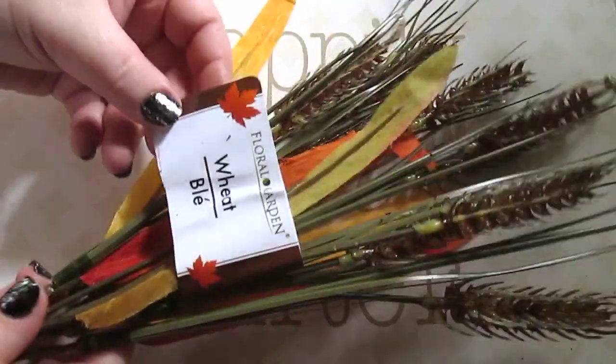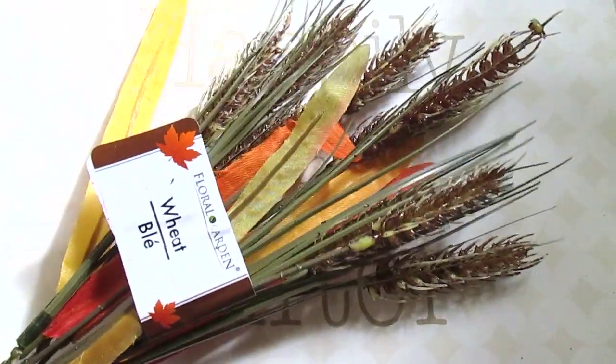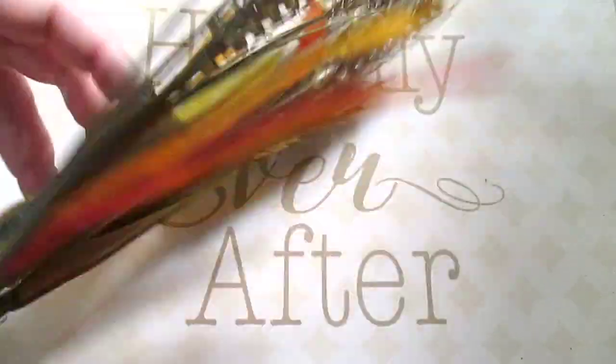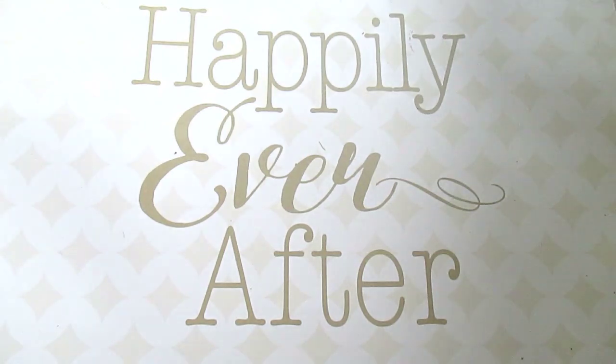And then I did get a bundle of this wheat to go in with my fall decor. And I just loved this so much. So I've definitely grabbed that. And then, just let's move right into the fall stuff then.